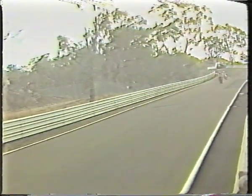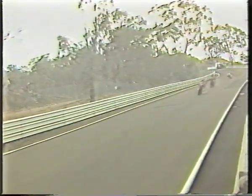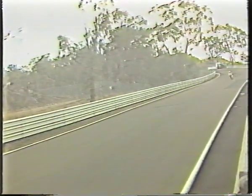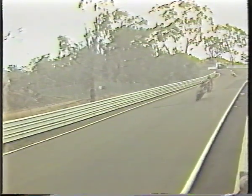Mal Campbell goes through, Stuart Vant still giving him plenty to think about. Robert Holden, then followed by Freeth, then followed by Farrow. Down towards the bottom of the straight again. Speed trap readings coming through on these machines at around about 255, 260 kilometres an hour.